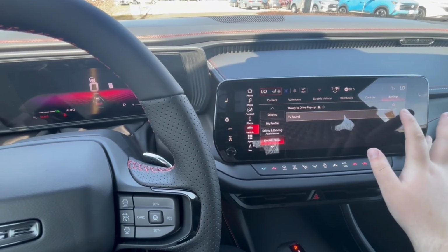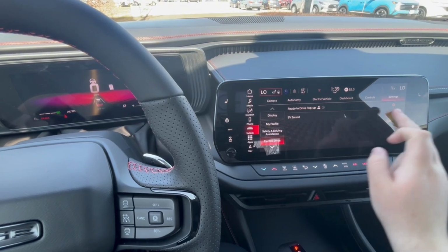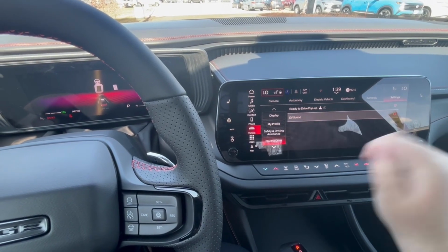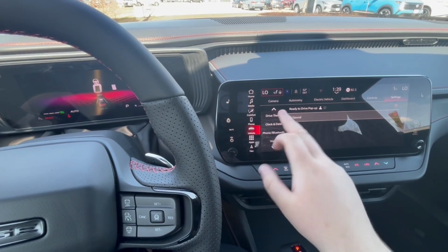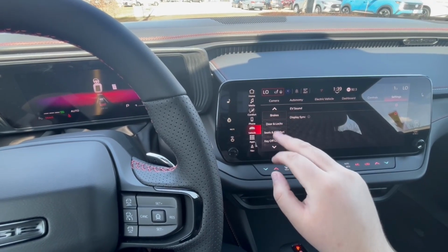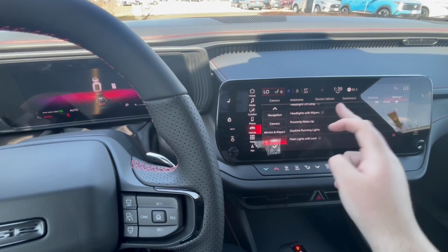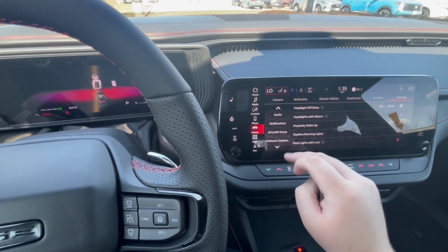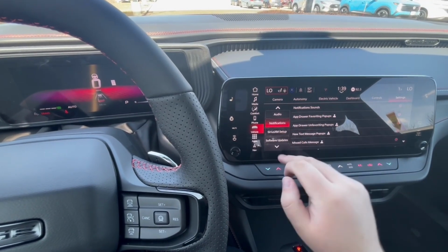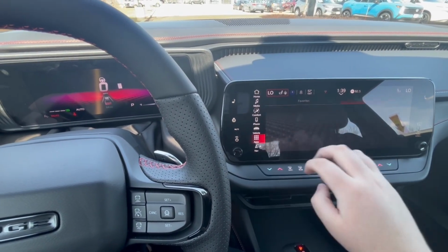You can also turn on and off your EV sound. So if you don't want your EV sound on, you can make it go completely silent. And then if you do want it on, you can just press it and it will turn back on, which is nice, considering it is only a speaker back there. And then basically you can control all of your lights and stuff. And like I said, this one does not have the ambient lighting, but you will get software updates across your screen here.